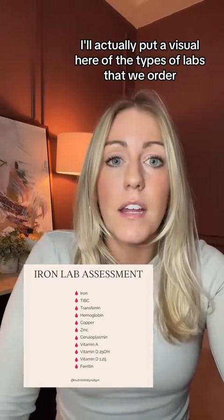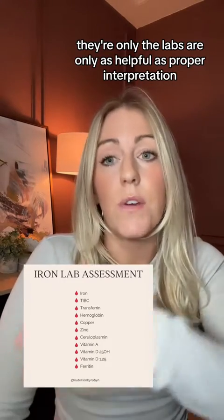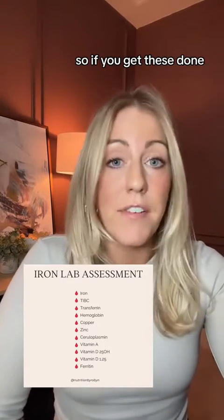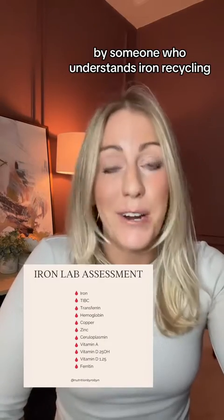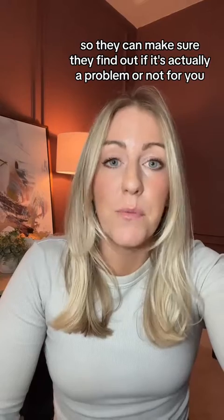But that being said, the labs are only as helpful as proper interpretation. So if you get these done, make sure that you're having them interpreted by someone who understands iron recycling, so they can find out if it's actually a problem or not for you, which our team does, if you're needing someone to reach out.